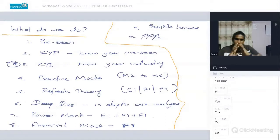Right? So you can see this is a lot of work we need to do in the coming 6 to 7 weeks. I gave you a snapshot on the KYP, the know your pre-seen. So the rest of the documents will also be similar, right?